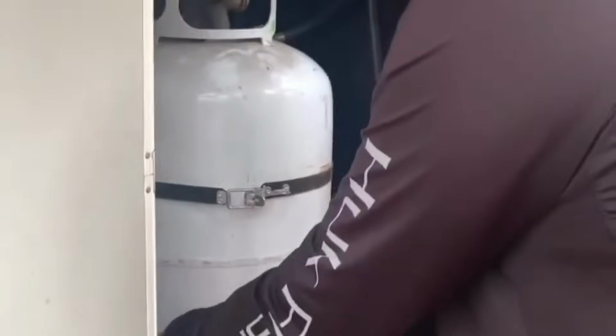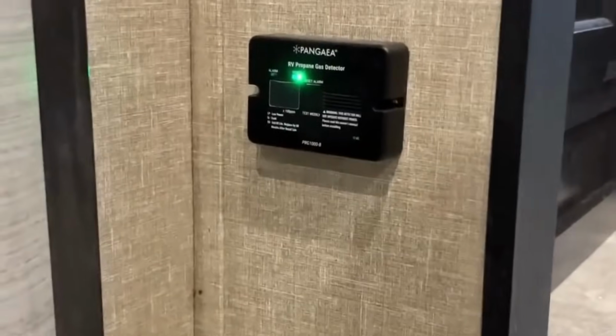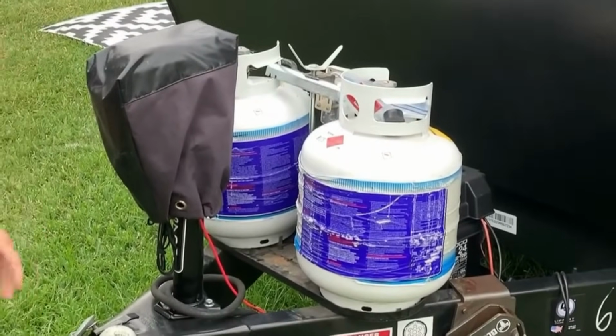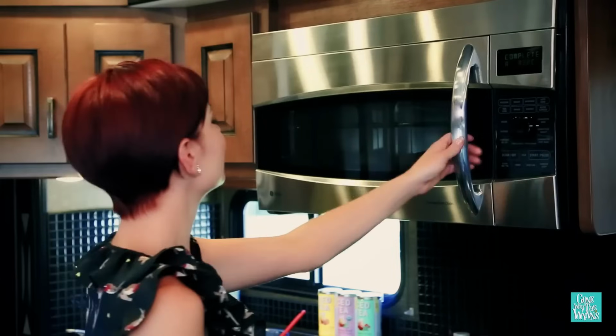Maintaining proper safety equipment provides crucial backup protection. Keep fire extinguishers easily accessible, ensure smoke detectors remain operational, and consider installing propane leak detectors for additional security. This combination of preventive measures and regular maintenance helps ensure safe operation of RV appliances throughout your travels.